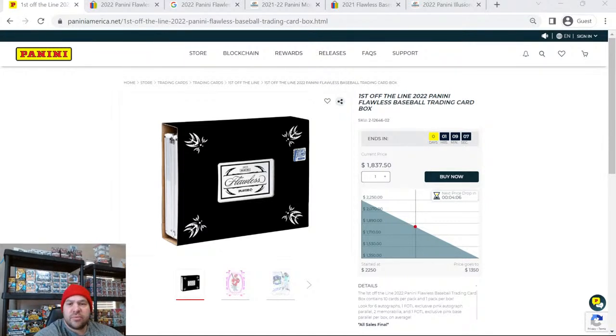We got 4 minutes till the first hour's over. But yeah, I think it would be good to see how much stock is there. They had a stock counter. I think it could almost even help out with sales rather than like a blind Dutch auction.